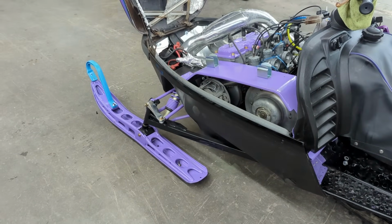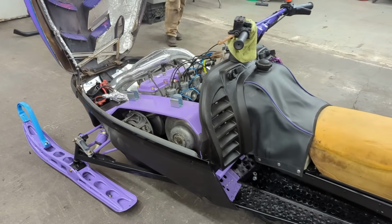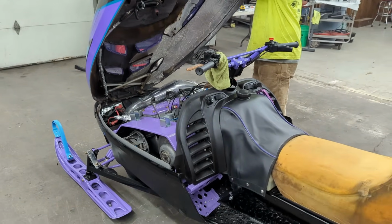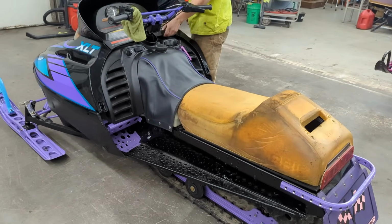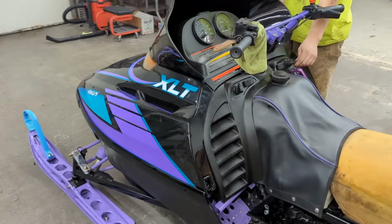Got the ski loops, and I think Trent should have the honors of bending the key on this thing. Maybe put the hood back down, Trenton. For once, I don't have to say, Trenton, let's rip the old pull cord on this thing, because it's got electric start. Go ahead, Trenton.